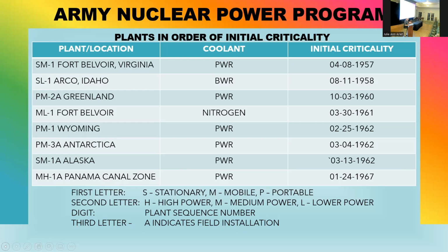These 8 plants actually had 4 design sources. The SL1 was designed by the Argonne National Laboratory, and it was really an experimental plant. The ML1 was designed by Aerojet General and was tested for a few hundred hours and then abandoned as a project.